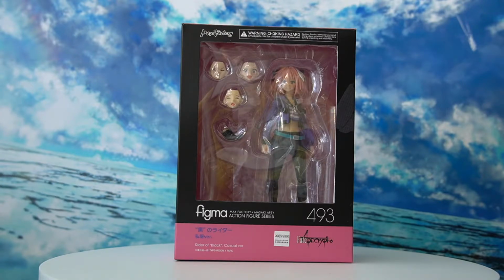Today we'll be looking at the Figma 493 Max Factory Rider of Black casual version of Astolfo from the Fate Apocrypha series. Let's take a quick look at the box and get the unboxing started.